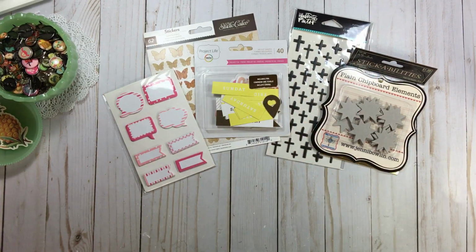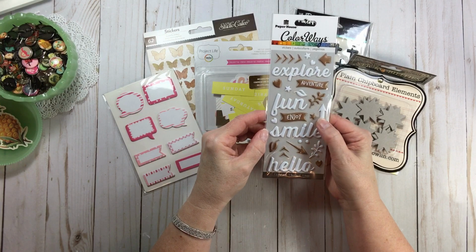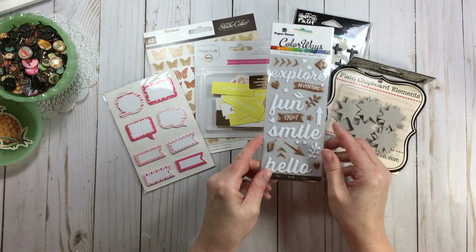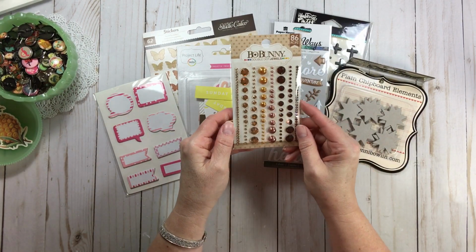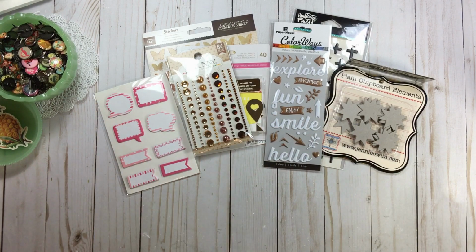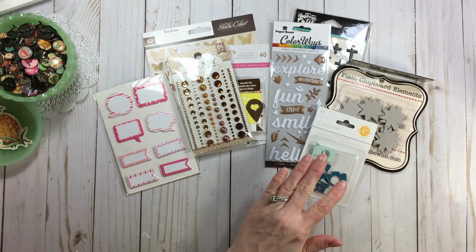Yes, okay. And then we have some Paper House stickers. These are kind of like puffy. Not kind of puffy. They're just awesome. Yes. Explore, fun, smile, hello. Hello. Yes, come to mama. Okay. Now we have Bow Bunny. We have these double dot jewels, 86. These are just wonderful to have in your stash. Just beautiful. Okay. So now we have more Studio Calico cameras in the turquoise and the blue. That's always fun to have.